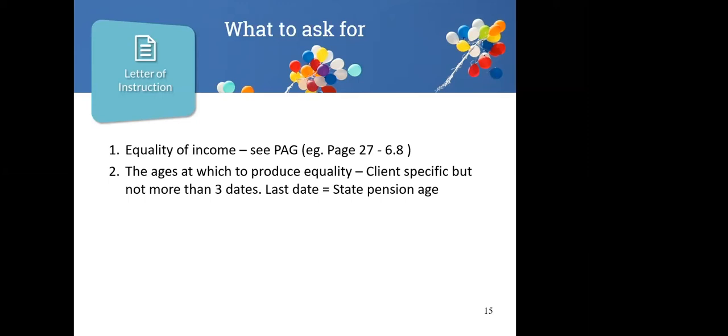And generally, if you only picked one age, I think our advice would be to look at how the pension should be shared to produce equality of income when all pensions have come into payment. And of course, the state pension will normally be the last pension that comes into payment. So most of the cases we now see are at age 67. So how should you share the pensions to create equal incomes at age 67?